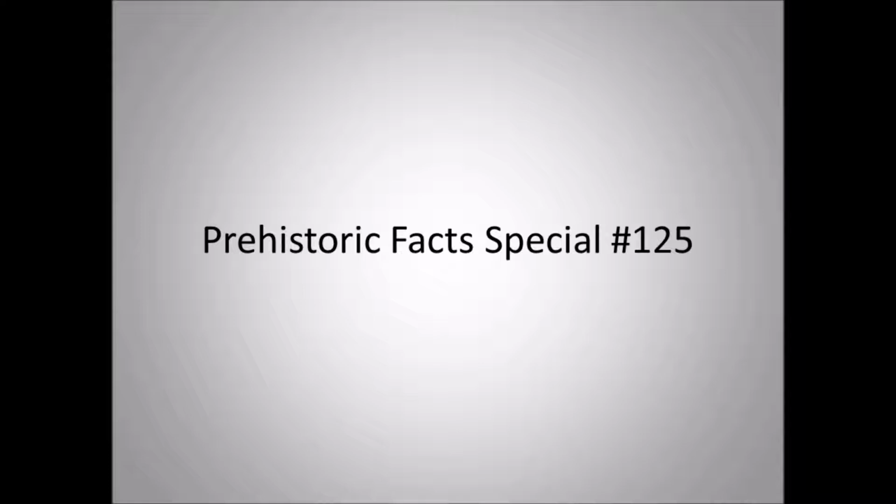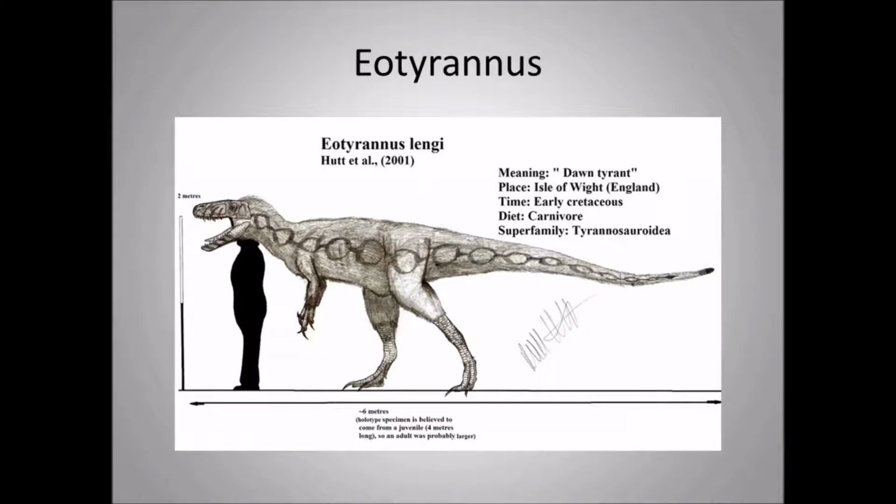This is special episode 125, the first special episode of 2019. We're going to talk about a certain type of theropod dinosaur, a meat-eating dinosaur, and that theropod dinosaur is Eotyrannus. And so here's a size chart of Eotyrannus.